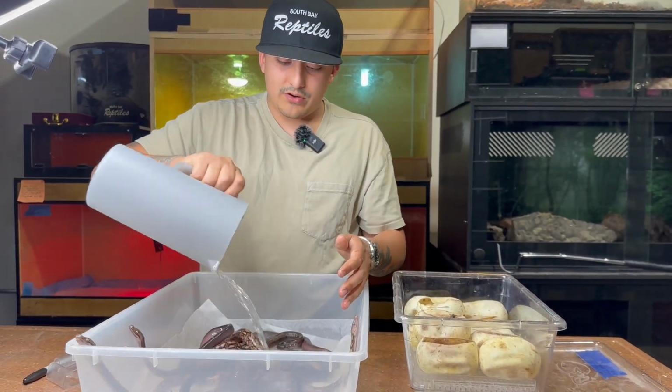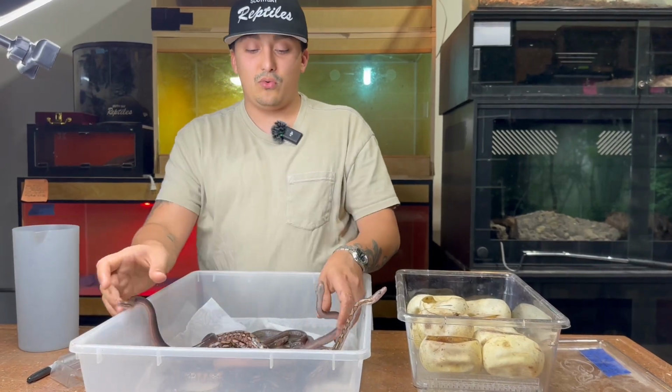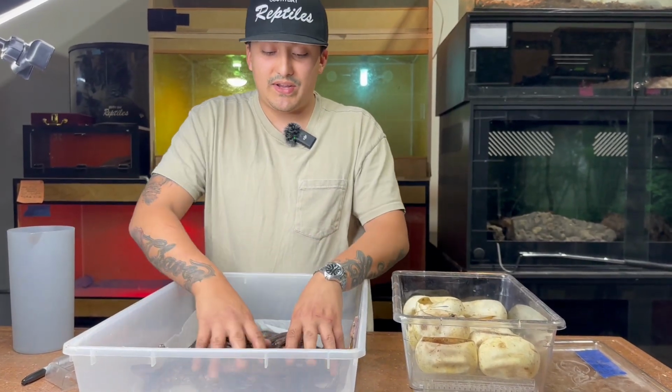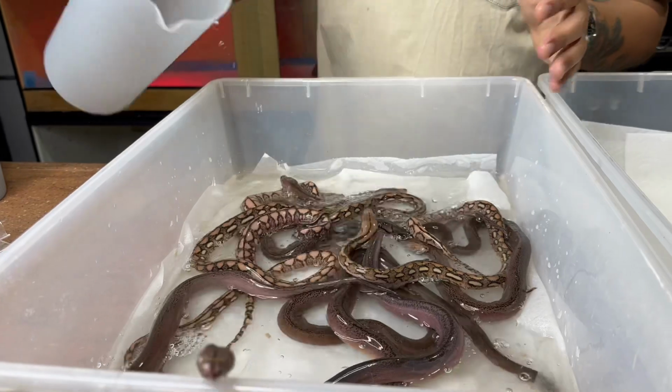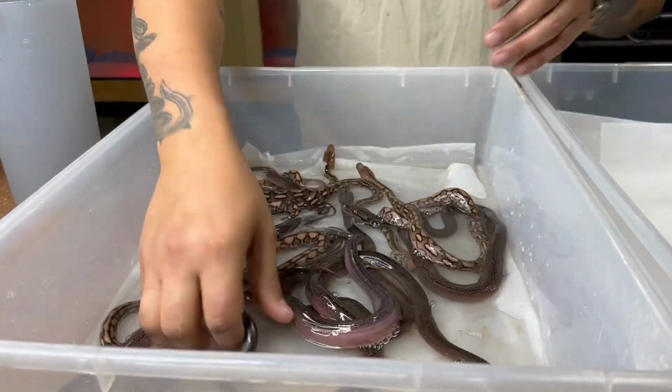I am going to drop more water on these guys, and I might even have to go get a little bit more water so we can really wash these guys off and get all the amniotic fluid off of them right now. Got another little jug of water right here. I'm going to go ahead and fill this up. And they're not staying in here, okay, guys? Don't worry. We would definitely not keep these in here.